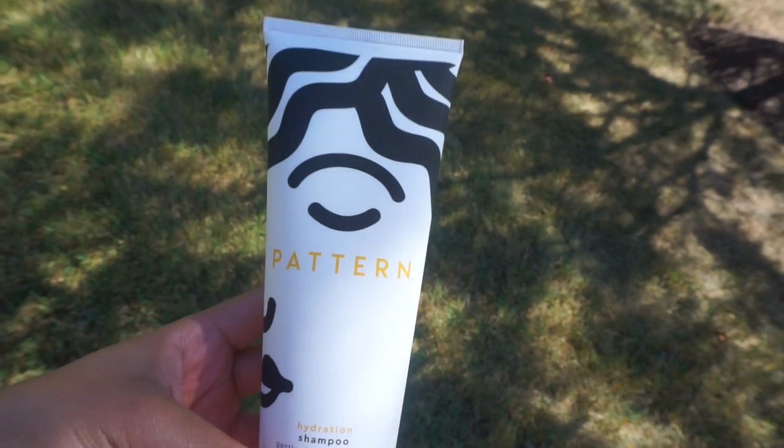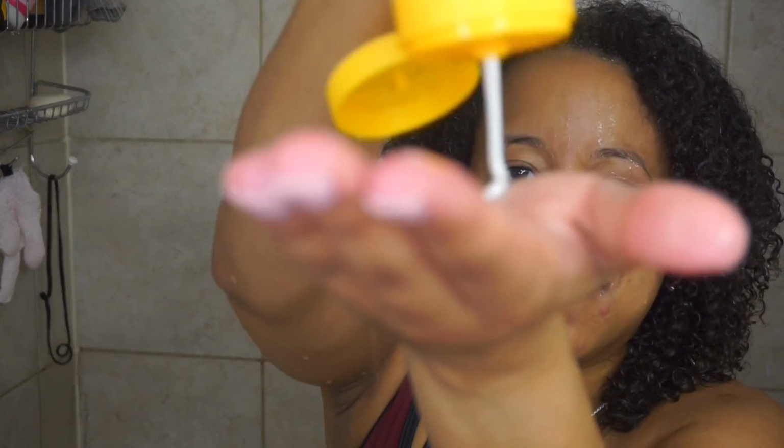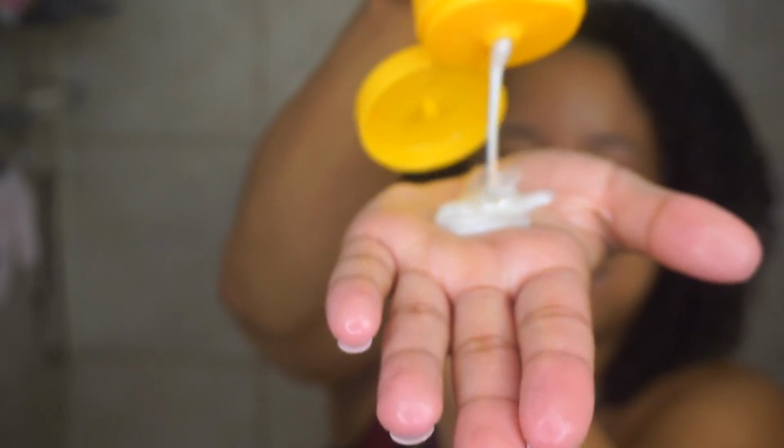So first we're going to start with her hydration shampoo, which gently cleanses and hydrates. All of these products have a certain smell to them, and on the website she describes it as clean, not overpowering, but a mix of jasmine and sweet sandalwood and bergamot, which I don't know what they are, but apparently it's an exotic floral scent.